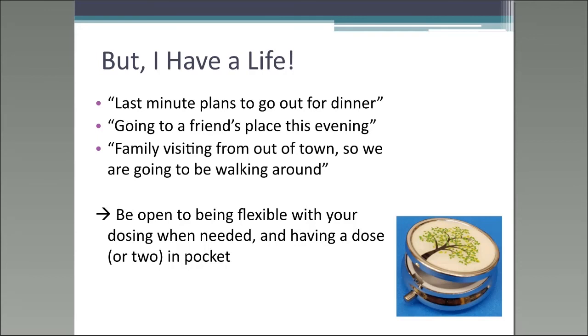In every situation like that, I always tell people to be flexible with their dosing when they need to be, and to have a dose or two in their pocket. The image here shows one of those pill containers that you can put a couple tablets in, 3, 4, or 5, whatever you need, so that you have it on hand whenever you need. Say, for example, you're at a friend's house or a family member's house in the evening and things run a little later than usual, and you're feeling like, oh, I'm going to miss my 8 p.m.